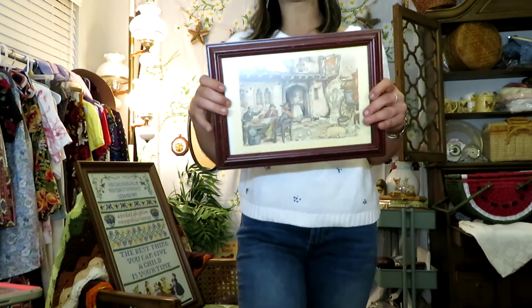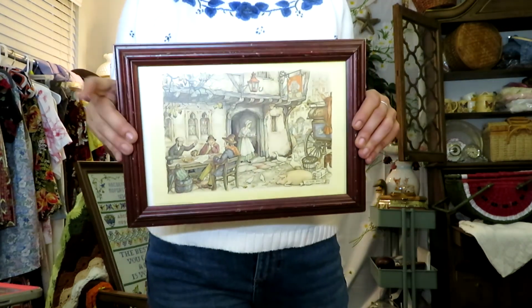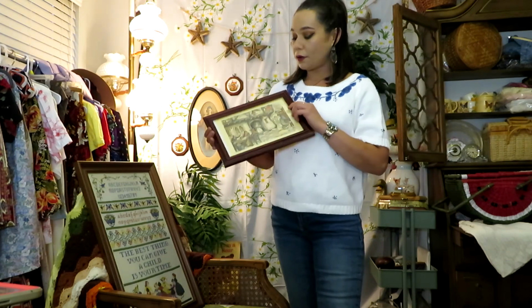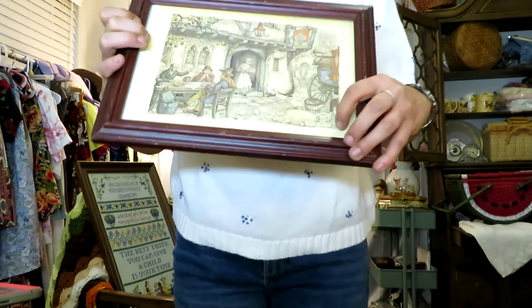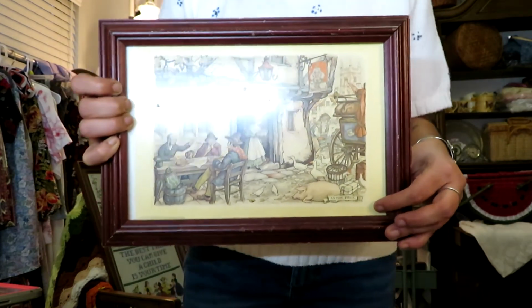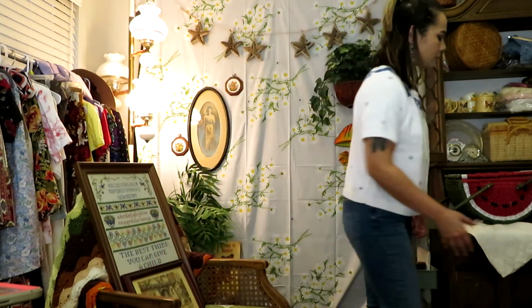Would look very nice in somebody's nursery or maybe an educator's room or something like that. This is by Anton Pieck, who was a famous artist in the 70s. And these prints from the 70s go for like $50 and up. So, picked this up. You can see his name. If you see something with a signature, it never hurts to Google and see how much things are going for, because I didn't know that, but now I do.